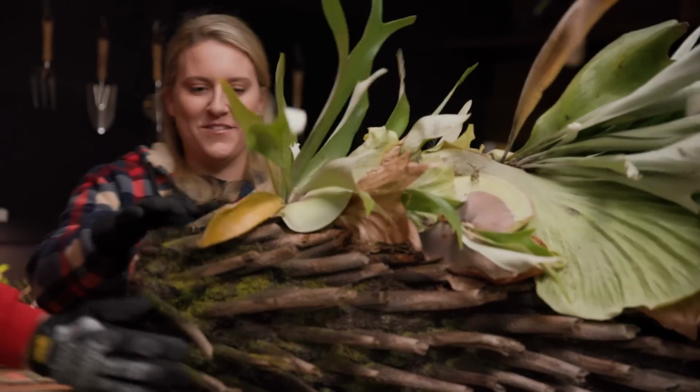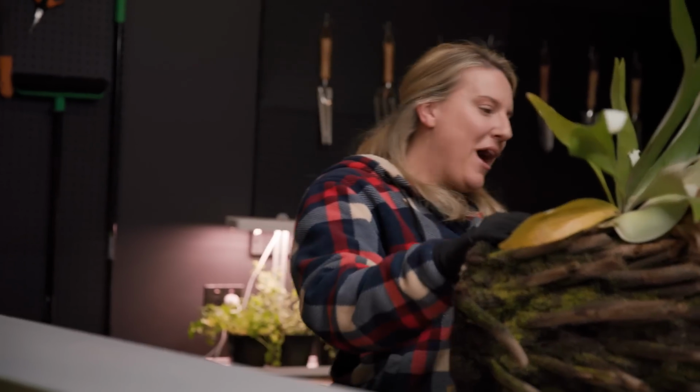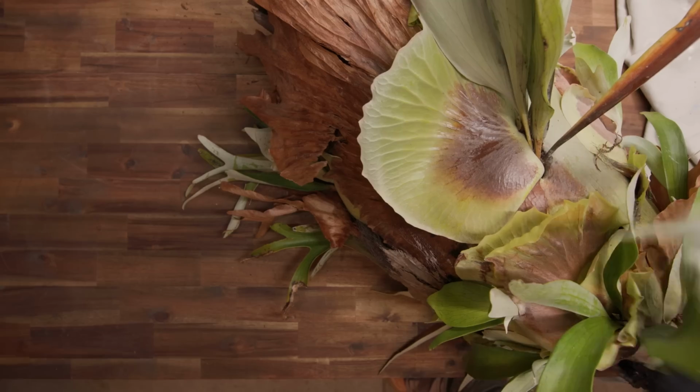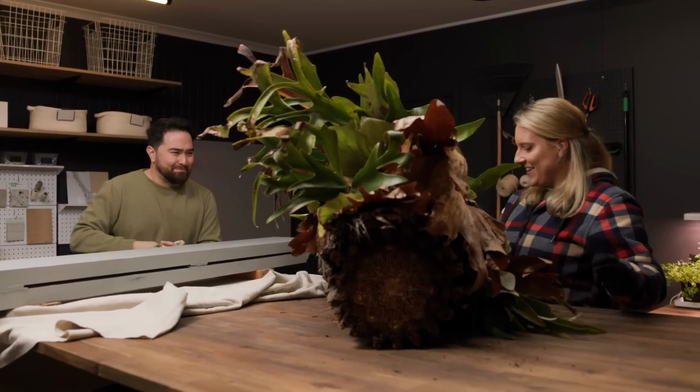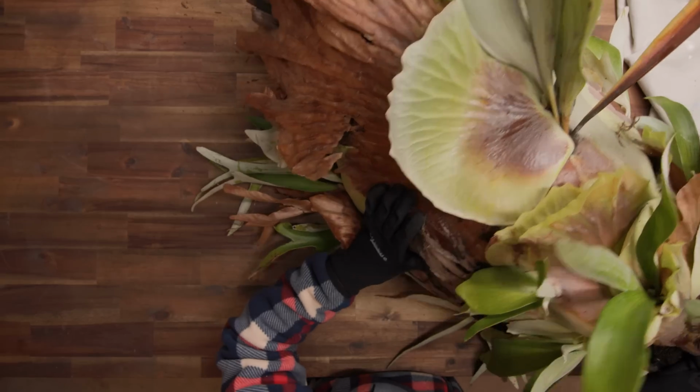Thanks for your help. Oh, what's going on here? Oh, I'm in the massive painting zone. Oh, sorry, I didn't even realise you were painting. I found these out in the backyard. They're all these gorgeous staghorns. That's amazing. Isn't it cute? Beautiful, but what are they doing in here?